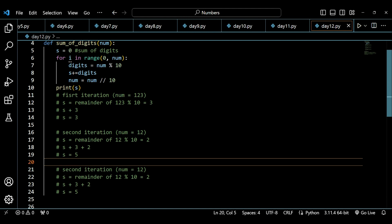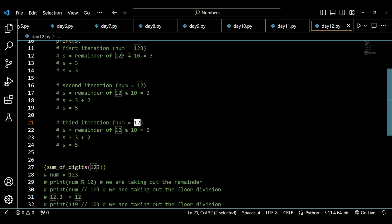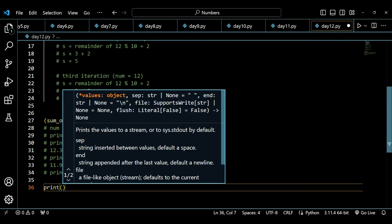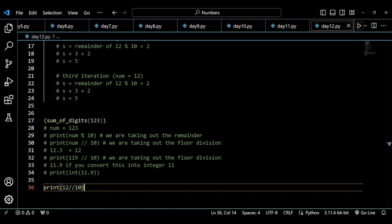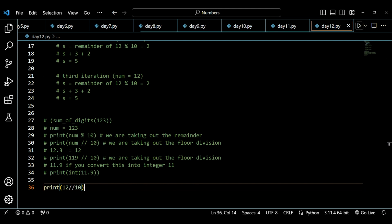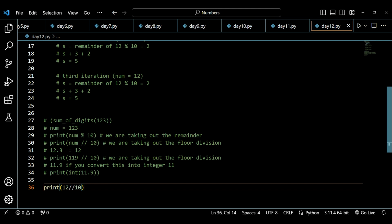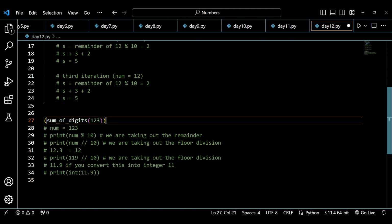Let's understand the third iteration. If you take out 12 floor division 10, let's take it out individually. If I print 12 floor division 10, let's just focus on this value, you will be getting 1 as our answer. See, we are getting 1. If I comment this out, we are getting 1 here, right? So we are taking 12 floor division 10, and we are getting 1 as our answer. We can remove this and uncomment this.